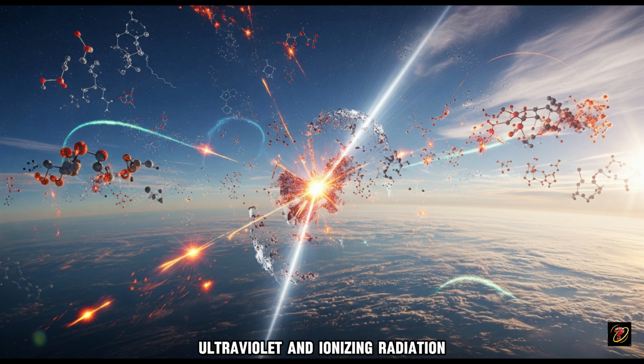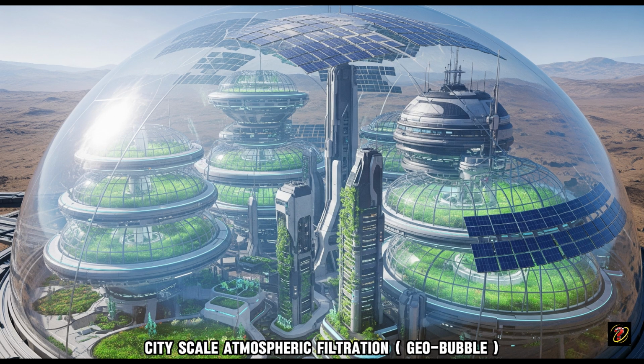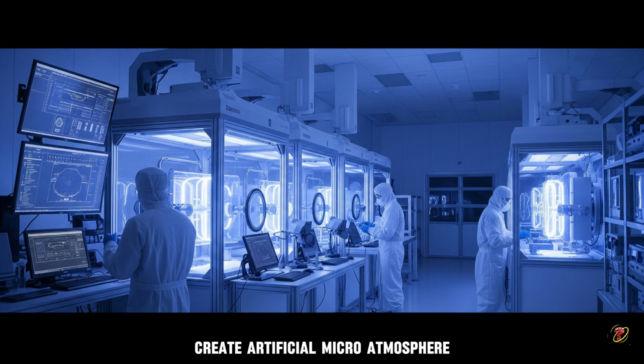Ultraviolet and ionizing radiation separates gas molecules. City-scale atmospheric filtration GeoBubble: create local protective domes that can filter UV. Regenerate oxygen using microalgae or solar water splitting technology. Create an artificial microatmosphere: use inert gases, such as argon, to reduce ionization reactions. Partially replace the living environment.